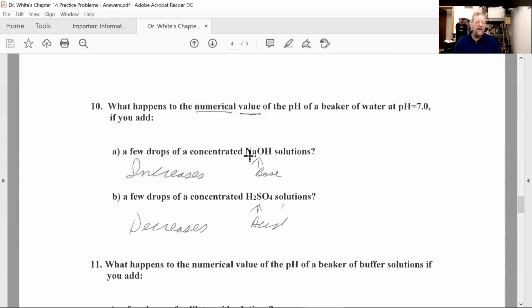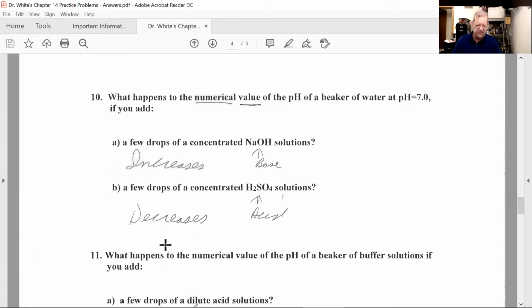Now, what happens to the pH if you add a few drops of concentrated H2SO4? Well, I'm testing, do you know H2SO4 is an acid? And the answer is, I do. I'm a chemist, I know these things, and you should know them now. And when you add an acid, the pH will always decrease.